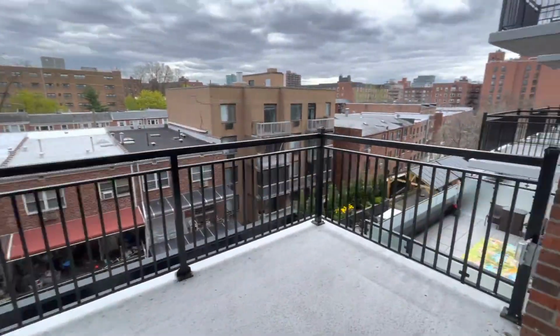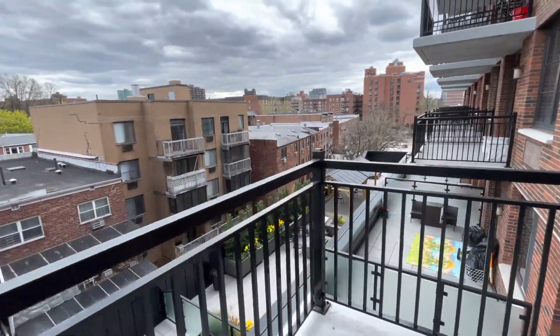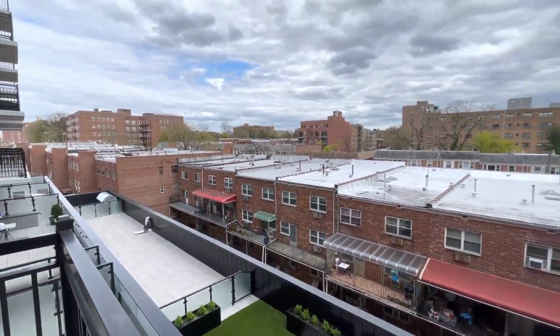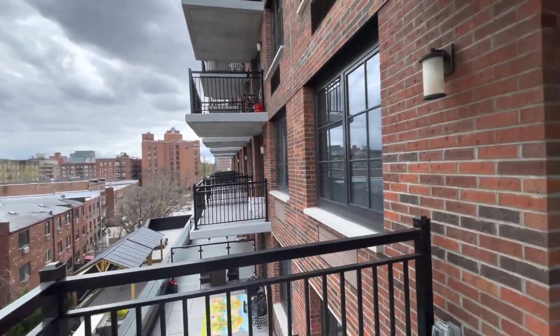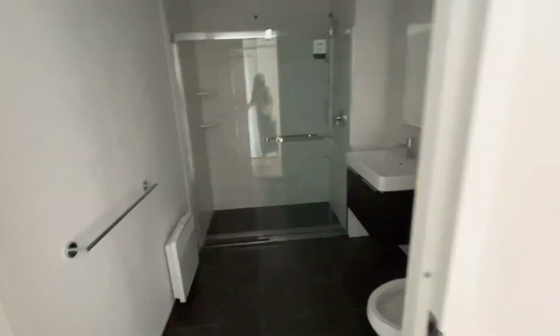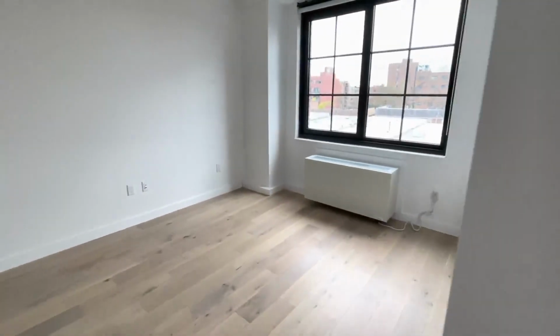Here is our private terrace, our own balcony. Just look at the view. And this is no small balcony at all, and it's definitely functional. We can literally cook outside and host dinner outside. Next, we move into the master bedroom, which has its own ensuite bathroom with a shower, a generous amount of space for the bedroom, and a huge closet.